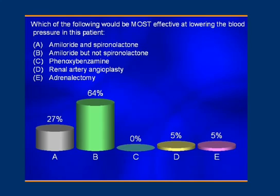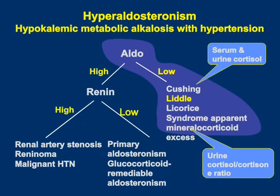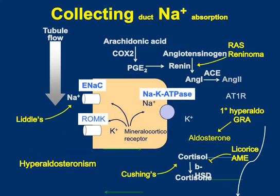Okay, and good. So most of you chose B, which is the correct answer. So this is a patient who has hyperaldosteronism. Renin and aldo are low. Therefore, the differential is Cushing's, Liddle's, syndrome of apparent mineralocorticoid excess, or licorice. Syndrome of apparent mineralocorticoid excess and licorice are excluded because the free cortisol to cortisone ratio in the urine is normal. Cushing's is excluded because the 24-hour urine cortisol is normal. So most likely this patient has Liddle's, a condition of overactivity of the ENaC. The treatment is to block ENaC with amiloride.